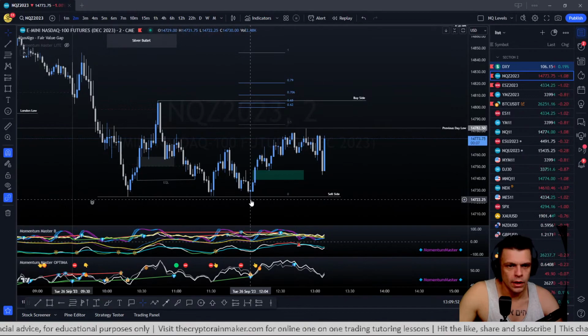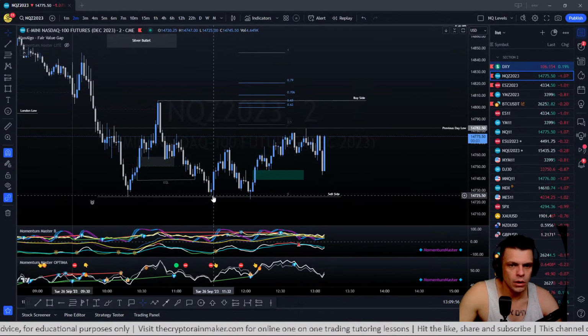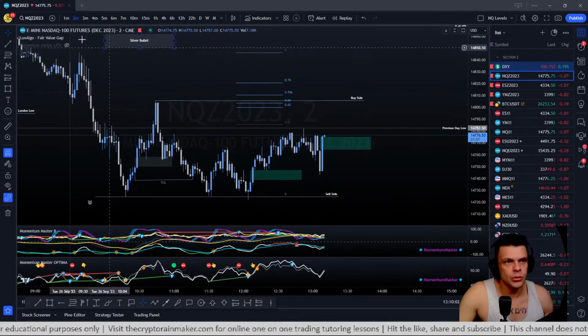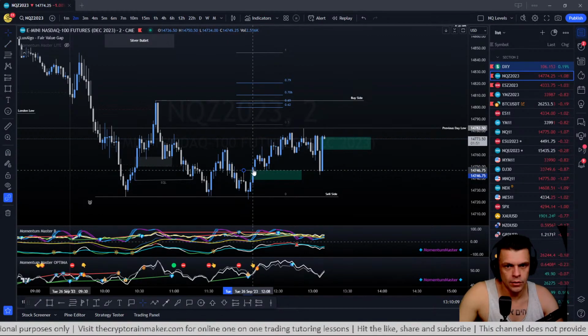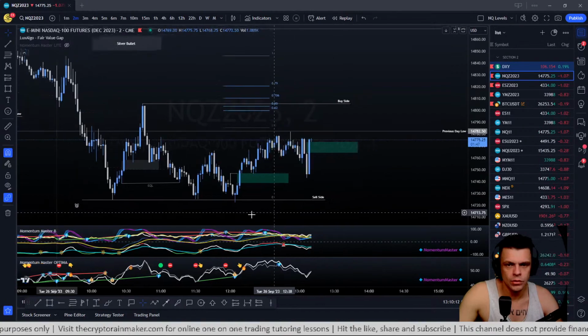You would have seen that we just came into sell side liquidity. We didn't displace above or below these lows. We tapped into it, then started to move to the upside. So that's your indication that a larger player bought up all of these sell stops.